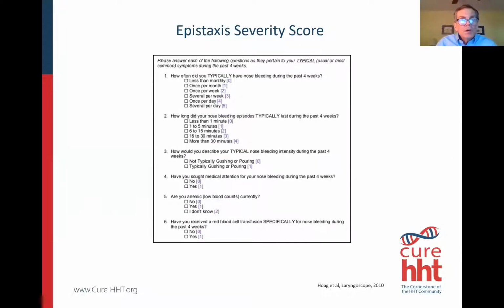And this just shows you the epistaxis severity score. For those of you who attend an HHT Center of Excellence, probably your doctors ask you these questions every time you visit. This was designed in 2010. It is a very useful system for scoring the severity of nosebleeds. It's not perfect. There is some subjectivity to it. The hardest thing is when we ask patients to say, well, what was your typical nosebleed during the past 4 weeks or the past 3 months or whatever?